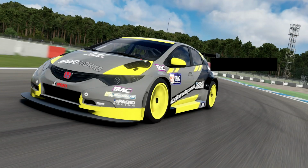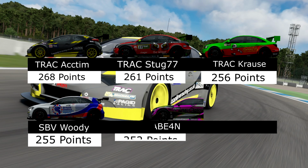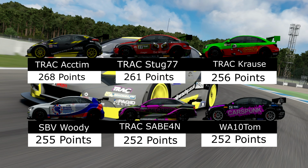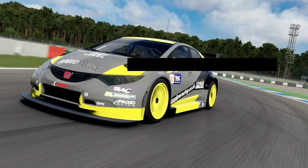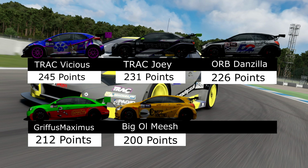So, after 3 action-packed races, the championship looks like this. Actim holds the lead by 7 points on 268 points, ahead of TRAC Stug in second. Kraus is on 256 with Woody just a further point behind, moving up to 4th place. Sabine moves down to 5th, with WA10 Tom, after his pair of second places, tying with Sabine for 5th place. Down to 7th place on 245 is Vicious, TRAC Joey in 8th.